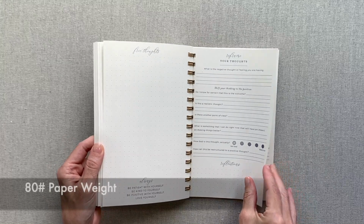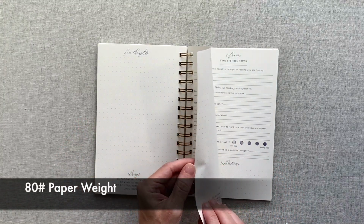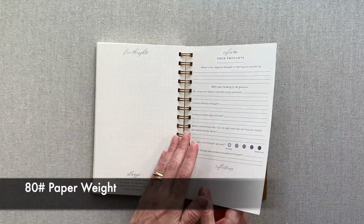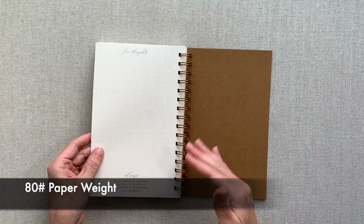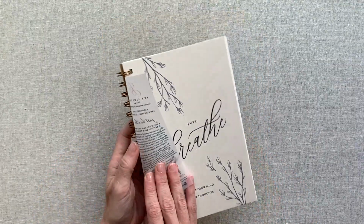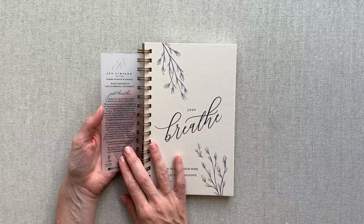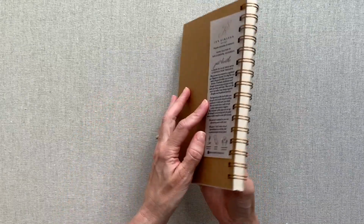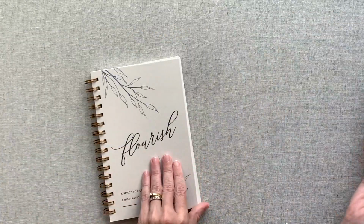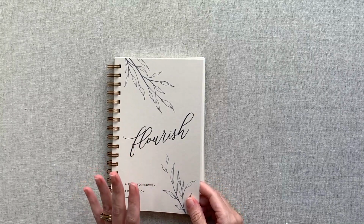And this paper is the same paper that is in the Happiness Journal. It is thick, and then you go through the entire journal and it just ends that same way. It ends with a Free Thoughts page. It comes with a little vellum tag on the page with Jen sharing her personal insight here also. So that is your Just Breathe. Your Flourish is a wellness journal. These smaller ones are once again 5 by 8.5 and they are $24.